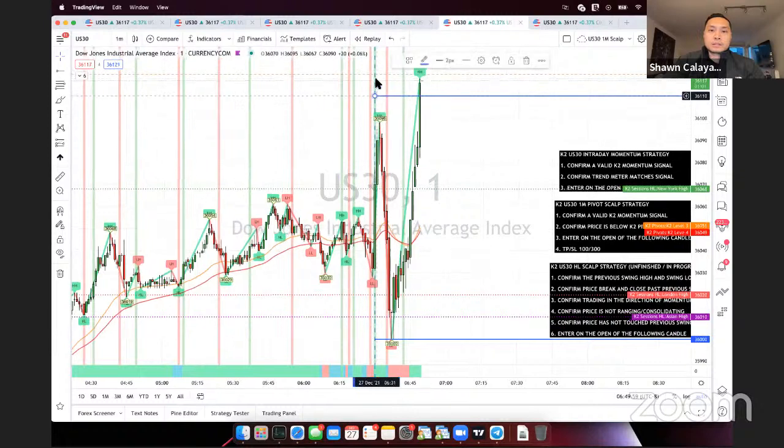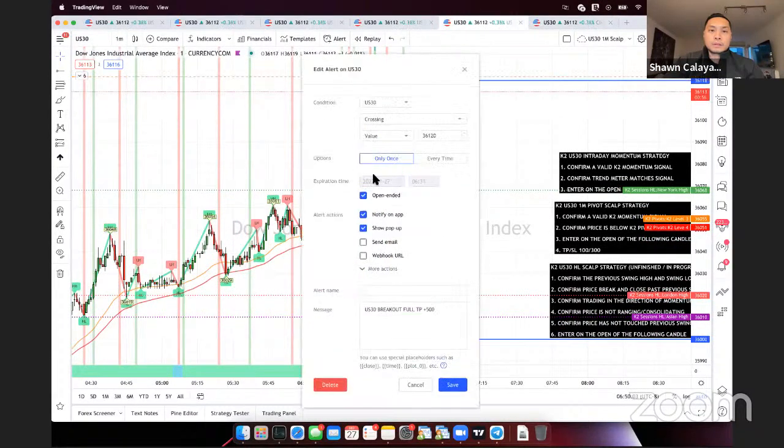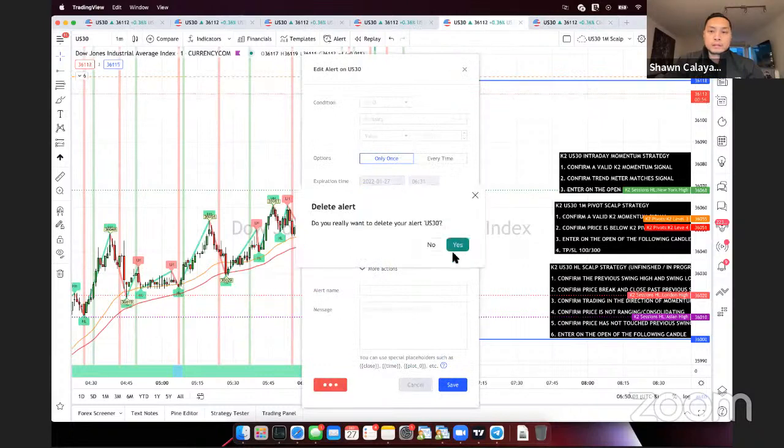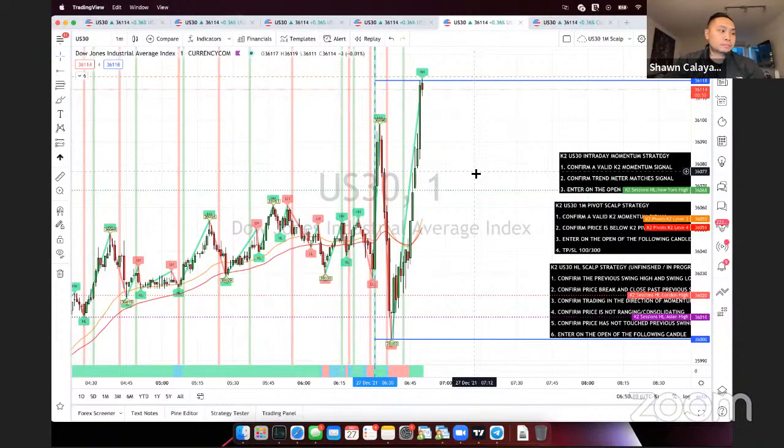Yeah, I should have just held on to it. There's a breakout. Would have hit full TP. I'm gonna delete that. Actually, we'll follow. We'll just see if it hits. Damn, nice. Maddie bagged 5,200 off the variation. Great work, Maddie.